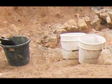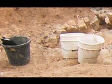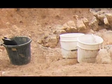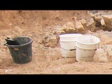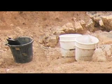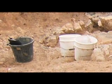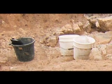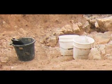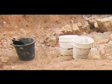What are the buckets used for? Well, the buckets are just basic tools that we use every day. They would be used to remove soil from archaeological features such as the ring ditch and to carry it away from the site. The gully, when we found it, was filled with a darker soil, and so we removed this to get back to what it would have originally looked like.